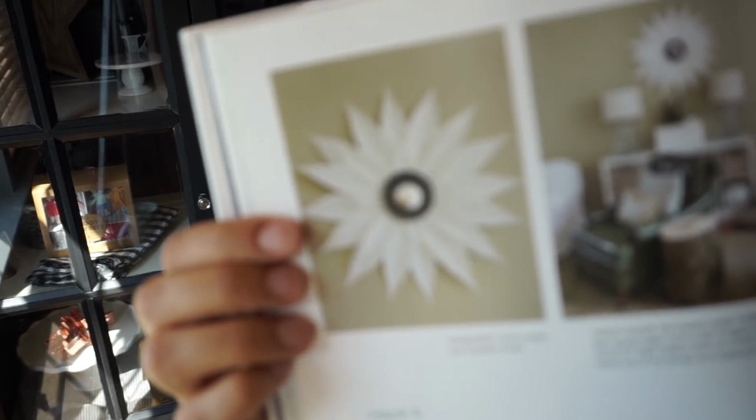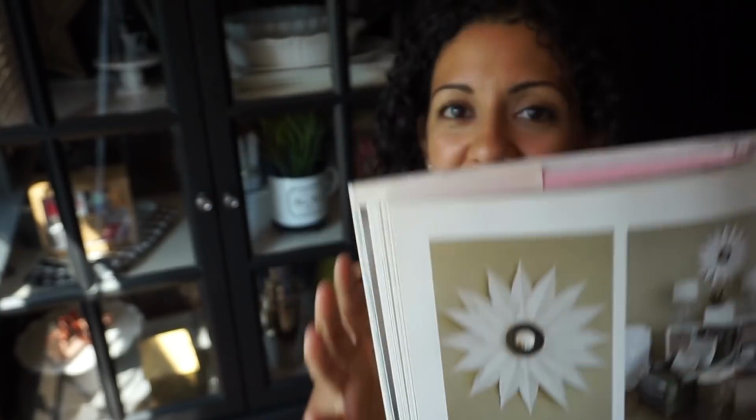This is a sunburst mirror made out of poster board. This is awesome. I have a DIY sunburst mirror that I made from, what are those, like wood sticks, wood shims? Are they called shims maybe?